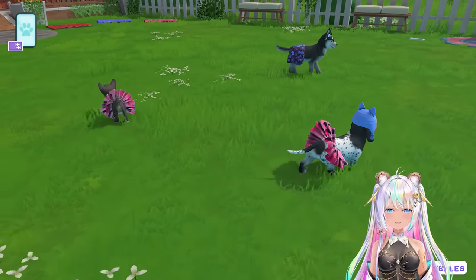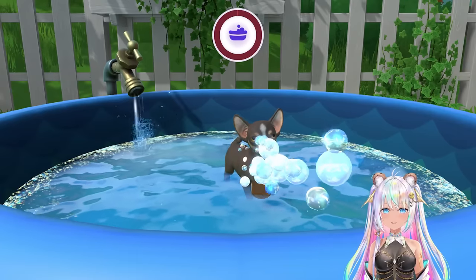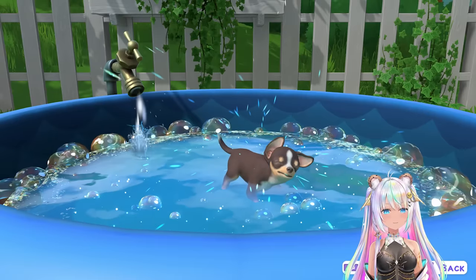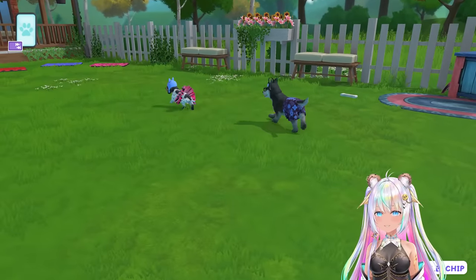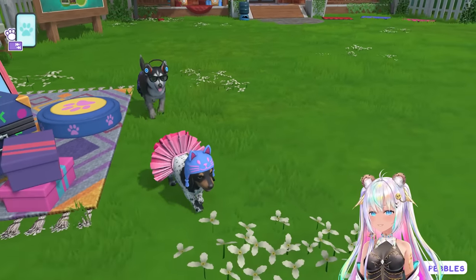All right, Tiny. Look at them both with their cute little skirts on. Okay, she needs a bath though. There we go. Time to clean Tiny. Tiny time. Well, actually it's bath time. All right, she's back to being perfect. Aw, look at Pebbles. Chip loves her. Oh, that's so cute. Look at how playful they are.